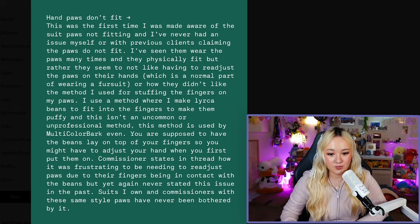You are supposed to have the beans lay on top of your fingers, so you might have to adjust your hand when you first put them on. Commissioner states in thread how it was frustrating to be needing to readjust paws due to their fingers being in contact with the beans, but yet again never stated this issue in the past. Suits I own and commissioners with the same style paws have never been bothered by it.